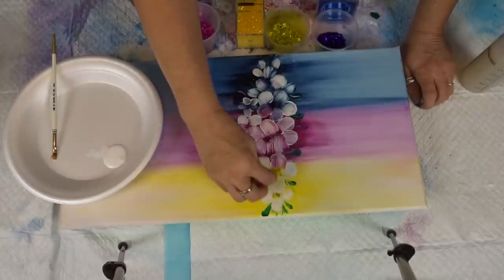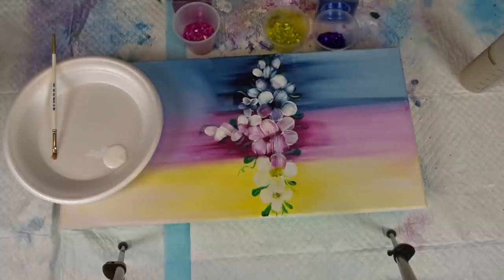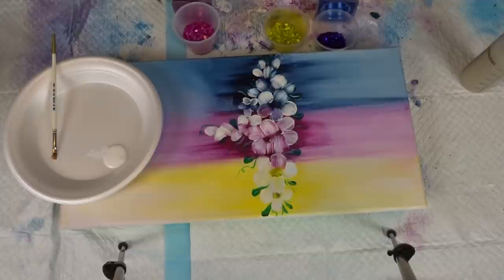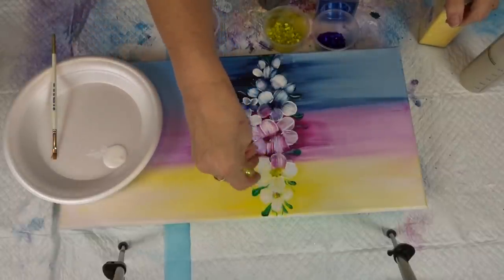So let's see if this will work. And hopefully this will work. And that's hilarious. It helps if you have it open. I'm just gonna do my little up high and sprinkle.